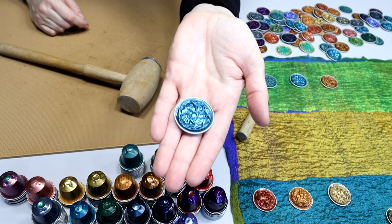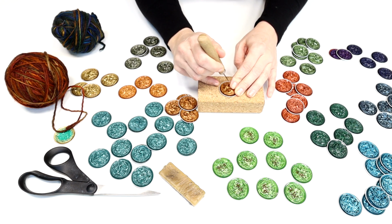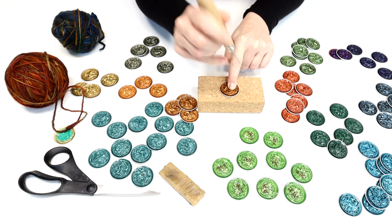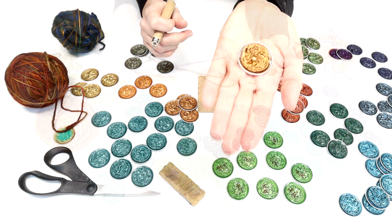I gently hammer the capsules until I get a layered crease surface as a result. To ensure that they are securely fastened during felting, I also poke 4 holes in them with an awl, and through these holes I fix them into place with woolen yarn.